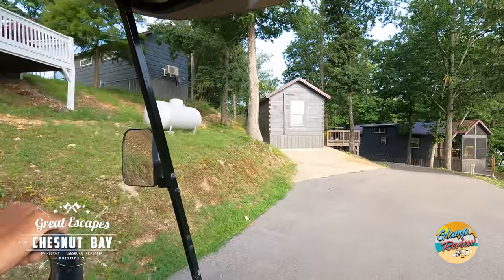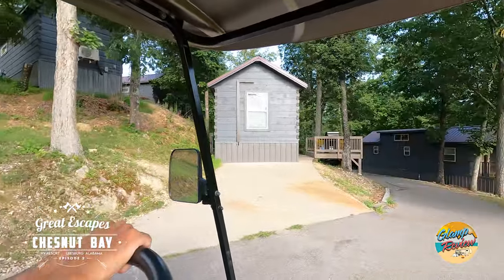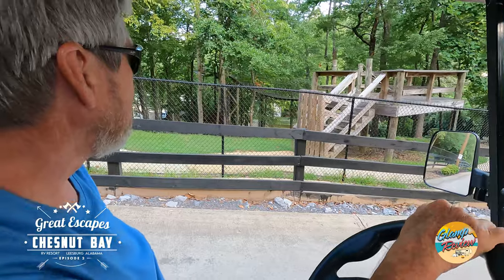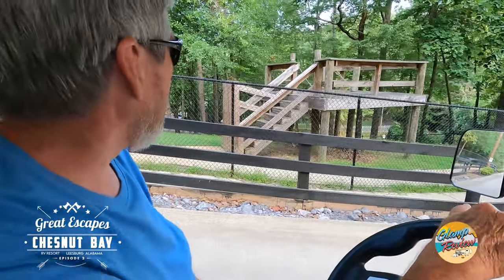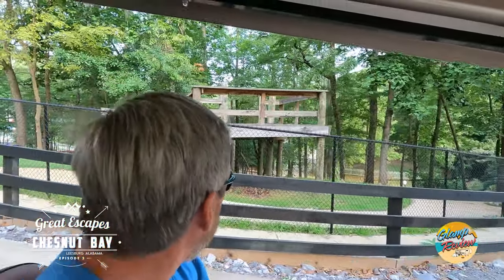They built a little additional deck on that one. Little decks. So look, they got a little obstacle course. This used to be a zip line. And he was telling me. And so now they made it into a little... They used to have a zip line course here, and they took it down. Now they got like a little suspension bridge.